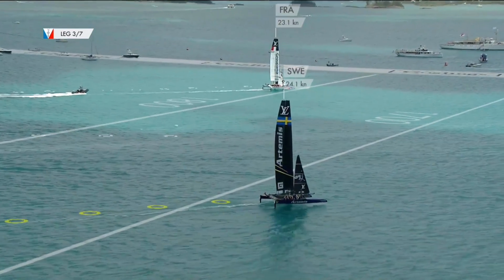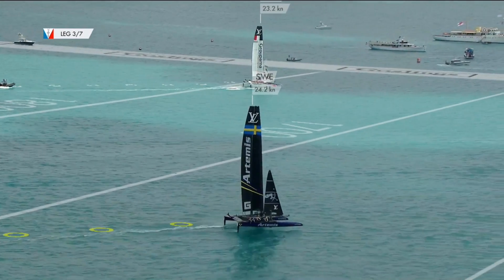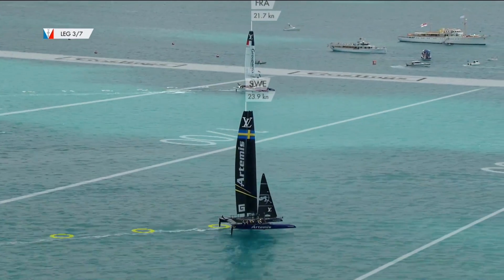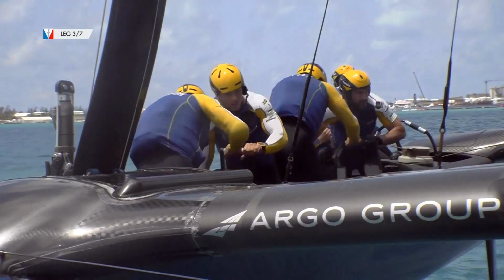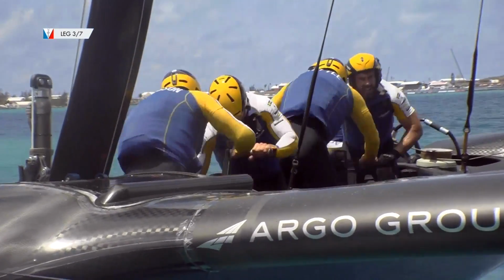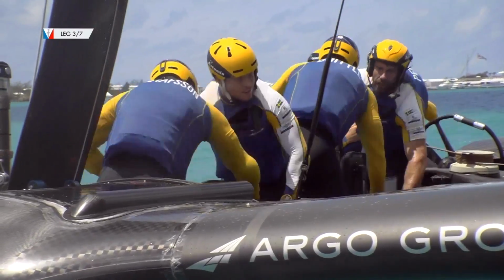So the Swedes moving along crisply, nicely, cleanly. Let's check in for the first time this afternoon with Joey Newton, part of Oracle Team USA, but he's out on the water for us this afternoon. Joey, give us an idea of the conditions out there and how you see this particular battle shaking up.